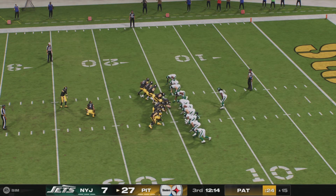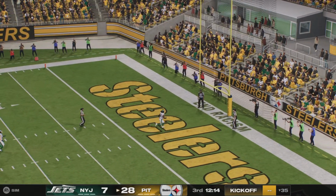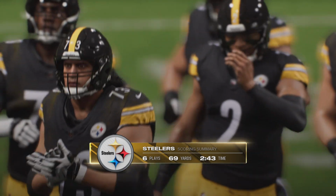Boswell now for the extra point. It's up and good. And the Steelers will extend this 3rd quarter lead.